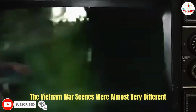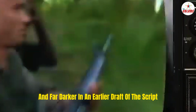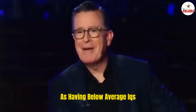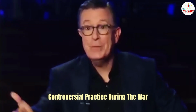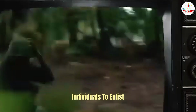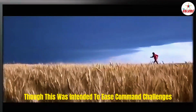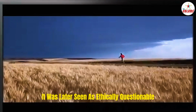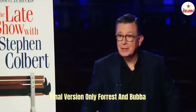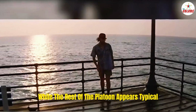Number 8. The Vietnam War scenes were almost very different, and far darker. In an earlier draft of the script, Forrest Gump depicted every member of Forrest and Bubba's platoon as having below-average IQs, a reference to a real, controversial practice during the war. Historically, the US military allowed low IQ individuals to enlist and sometimes grouped them together. Though this was intended to ease command challenges, it was later seen as ethically questionable. The Army objected to this portrayal, leading filmmakers to revise the script. In the final version, only Forrest and Bubba are portrayed as mentally challenged, while the rest of the platoon appears typical.